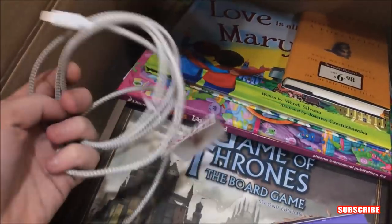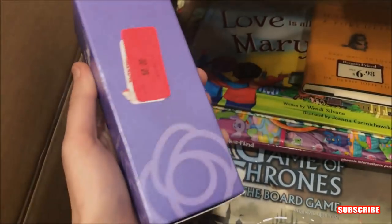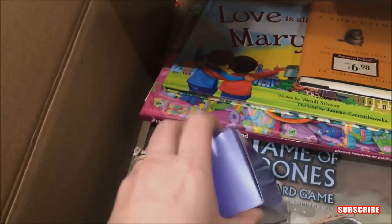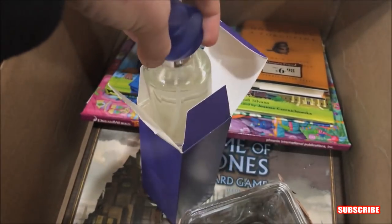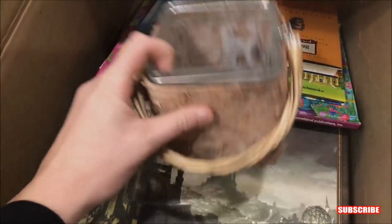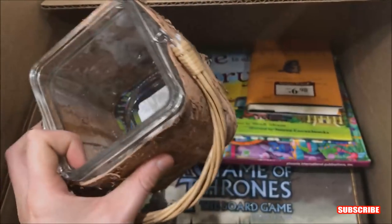Found a charger. Let's see, price tag $4.99 for it. And this was where we found a perfume called Casual. Never really heard of this before. Not sure what the price is, unfortunately. But I'm pretty sure it is in there because it does seem pretty heavy. Yep, it is in there. That is crazy. But we did find a perfume. Then also this little candle holder, a birch-looking tree one. Still don't know the exact price to it, unfortunately.